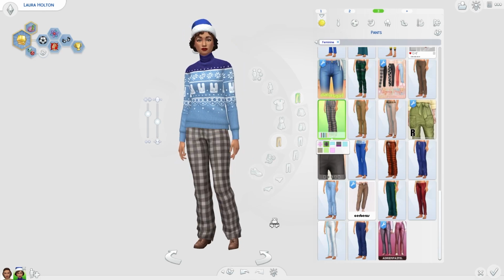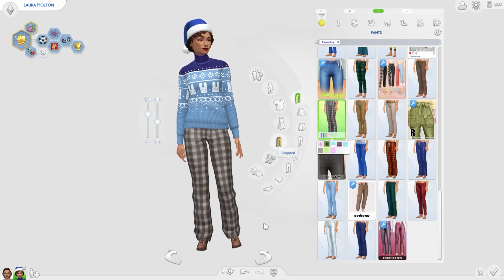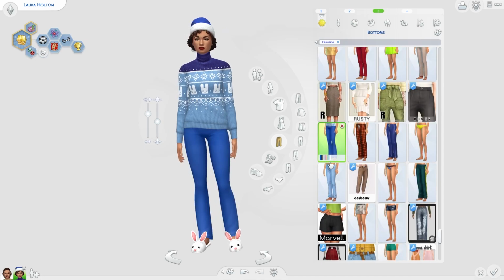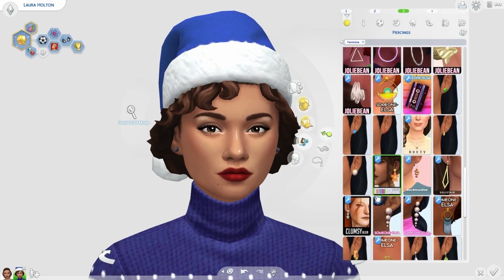And there are only three, so I'd only be able to create three outfits if I only used a Christmas jumper. So yeah, I have some more ones which are more for maybe your Sims party or formal wear, but most are more everyday and relaxed since this is a cozy lookbook. So I of course had to stick to the theme.